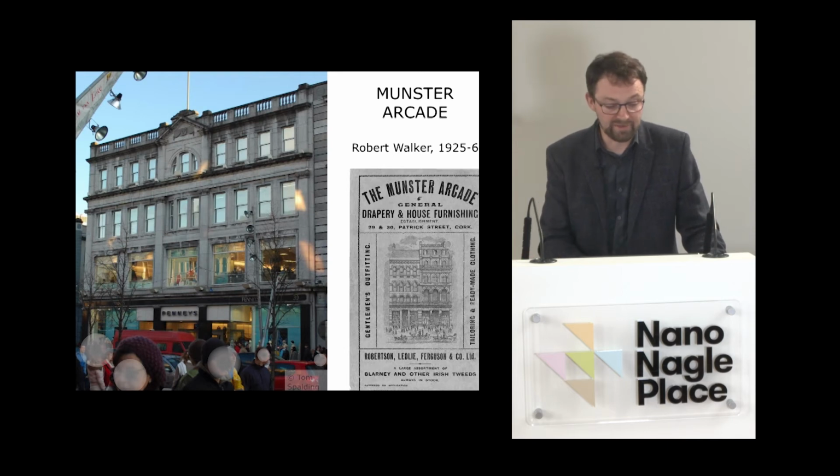The new building has these large, prominent first floor windows, which can be used for merchandising and display alongside the ground floor windows. So it's much more modern looking in terms of the way the business is running, but also it has this kind of toned down classicism, which was very much of its period in the early 1920s.